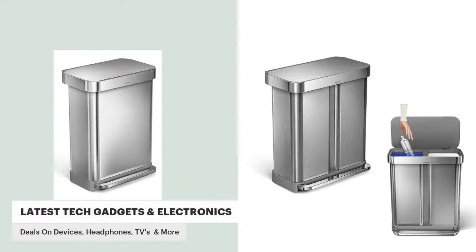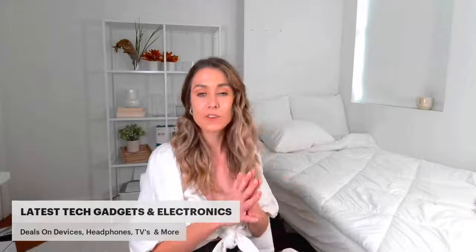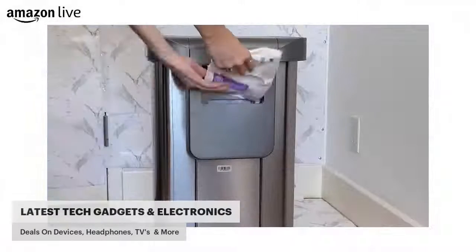This one is the recycler. It comes in a 58 liter. The one on the left hand side is the 55 liter solo. I love this trash can. I get so many compliments on mine. This is what it looks like. I have both the brushed stainless steel as well as the white one.